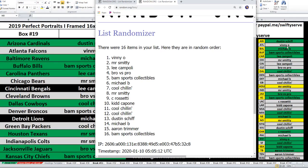So here we go, comparing the gray to the white. Vinny, 1, Smitty, 2, Lee, 3, Bro versus Pro, 4, Bam, 5, Mike B, 6, Cool Chillin, 7, Smitty, 8, Rosetti, 9, Kid, 10, Cool Chillin, 11, and 12, Shift is 13, Mike B is 14, Trimmer, 15, Bam, 16 at the bottom. So there you guys go.